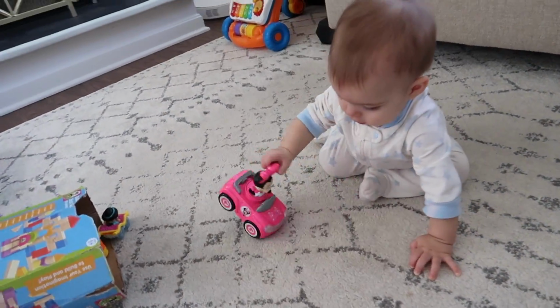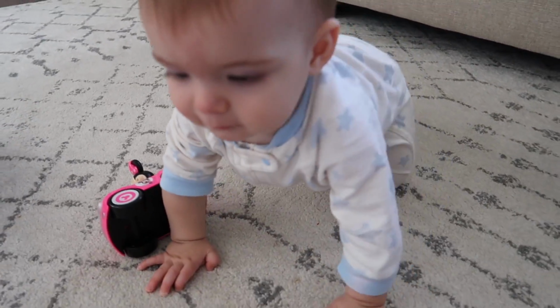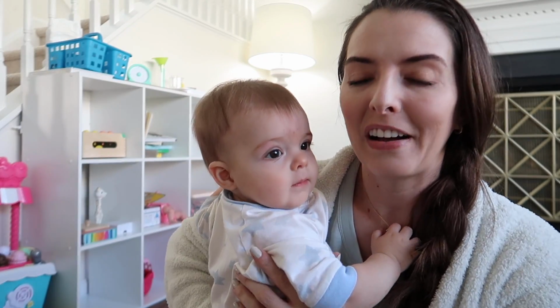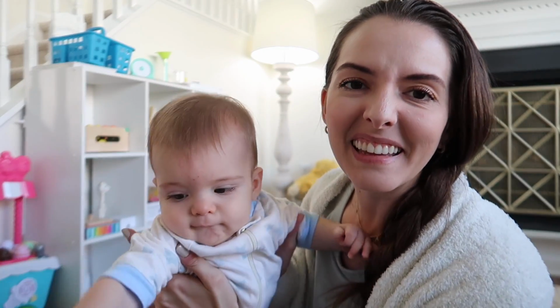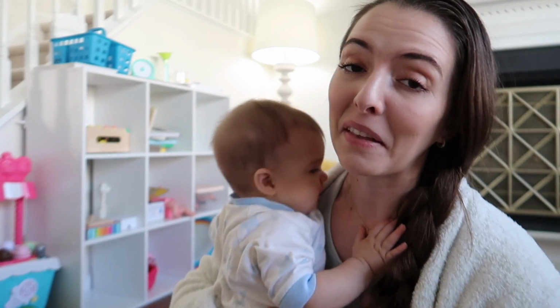So Jackson is finally down on the floor because he wouldn't let me put him down for even 2 seconds. Oh, and that's probably the end of it. He's been super extra clingy and needy lately. And I think it has to do with him getting more teeth. I actually had a dream last night that he got 5 new teeth in at the same time. So I don't know what that means, if that means anything.